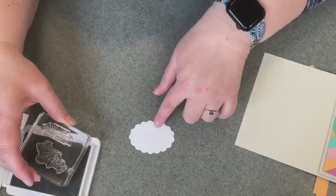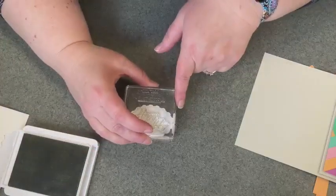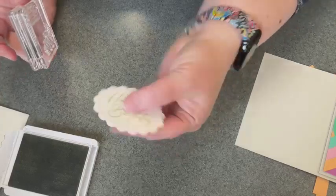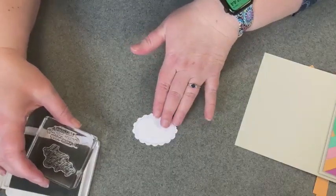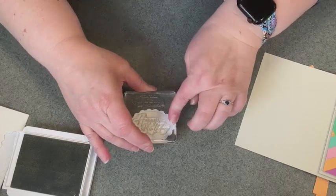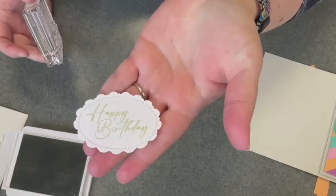I'm going to use the back side of the die cut because I want to see what this looks like. I have never used this ink color before, and I want to see how it's going to look on the basic white. Oh, that's going to work quite lovely. So there it is. But now we're going to turn it over and stamp for real. But it's kind of fun to test because on the off chance that I didn't like what it looked like, I was going to grab a different color ink. All right, so there's our happy birthday.